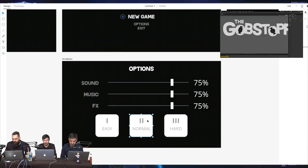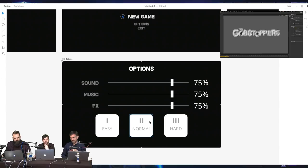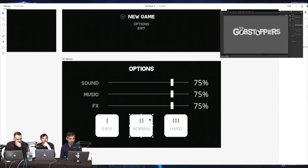Brad is asking, what is the most creative UI UX you've done for a game? The most creative? Interesting. Besides Flappy Bird, which basically has no UI. It's just a score. Most creative.